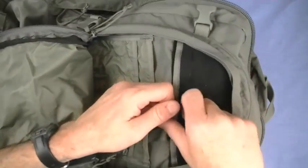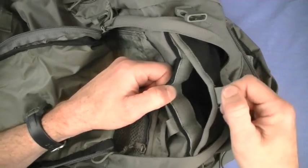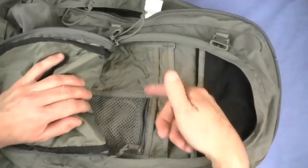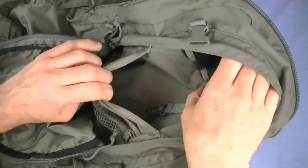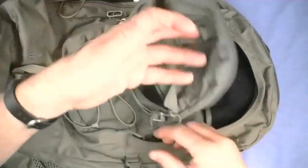This is a sunglass pocket right here. Fleece. Excellent. Nice. You can put your phone back there too if you wanted to. And then you just have pin pockets here, a mesh for here, car keys, whatever you want. Pocket like that. Perfect color. Love this color.